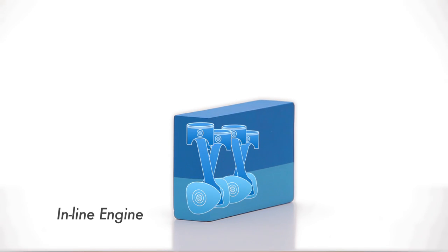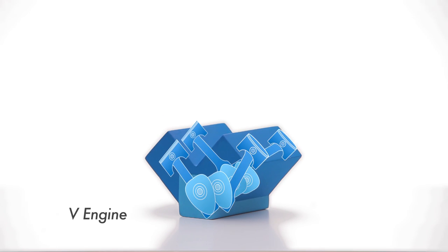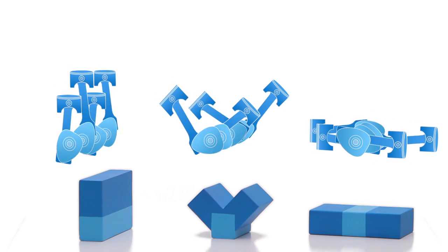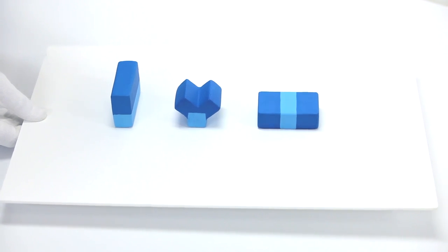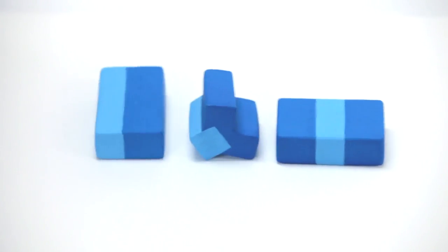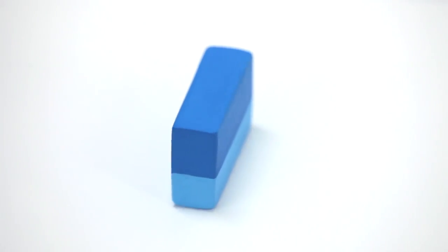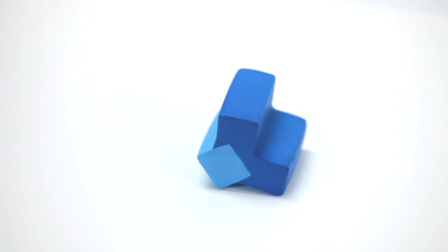Inline engine, V engine, boxer engine. The boxer engine has a lower center of gravity than an inline engine or V engine, and it is this lower center of gravity that gives rise to better stability.